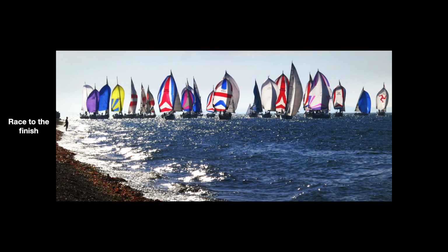Race to the Finish. My initial reaction was of an image which was quite difficult to look at. It is certainly very colourful with the various sails, and these are the main point of the photo and are in focus. I like the sweep of the shoreline, and the spectator is in a good position watching the event.